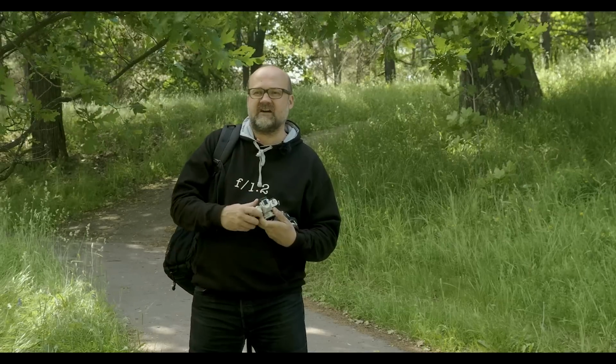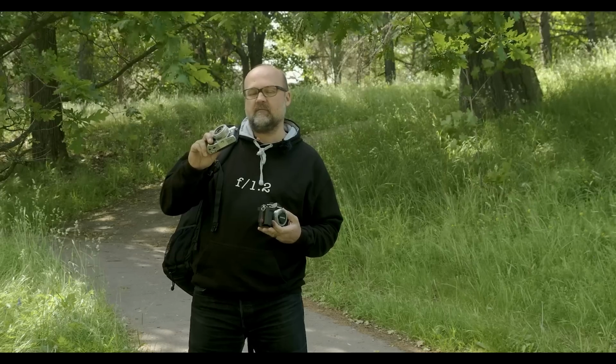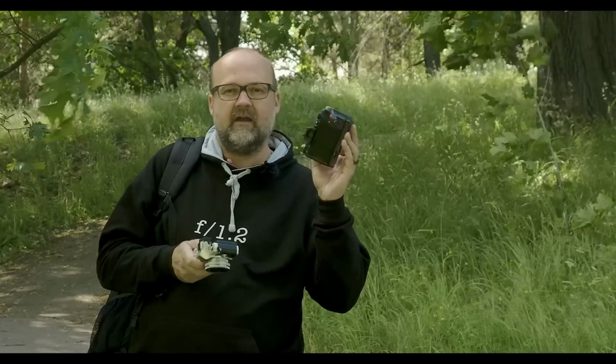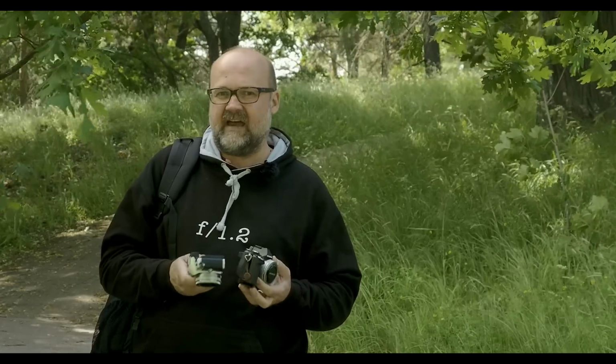And this is going to be a tough one because both of these cameras are packed with different features. And the thing is that on the E-M10 Mark III, the user interface is a bit better, a bit more intuitive, and this is a more traditional way of showing them. So this is a bit hard, but both of these ways have their advantages.